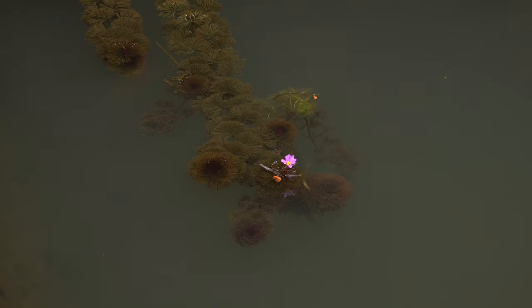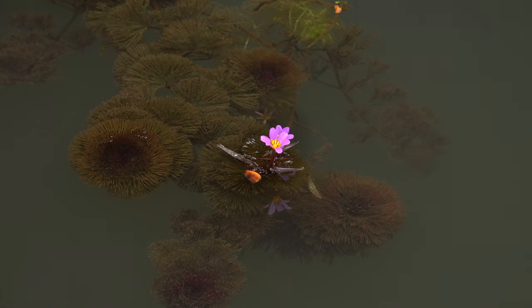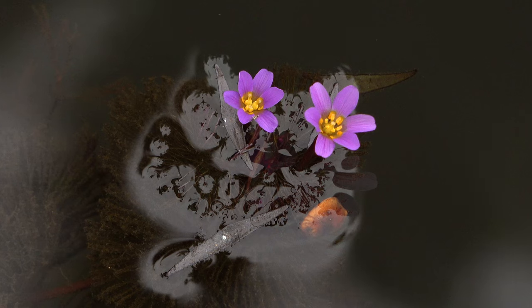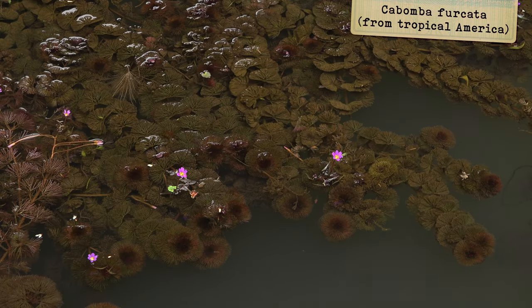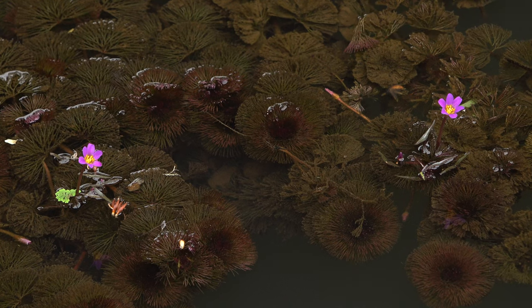Cabomba with a bright pink flower, and the small oval leaves, floating just before flowering. And when we see the shape, we see it's related to the Nymphaea's shape, so it is of the water lily family. Before it was Cabombaceae, but now it's included in water lily.